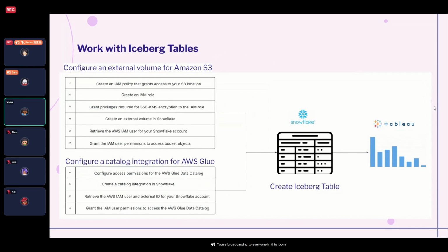There are two important steps. The first is to configure an external volume for Amazon S3. It is similar to the first method, but with a slight policy difference. And the second is to configure catalog integration for AWS Glue. It will grant Snowflake the required access to the AWS Glue data catalog.